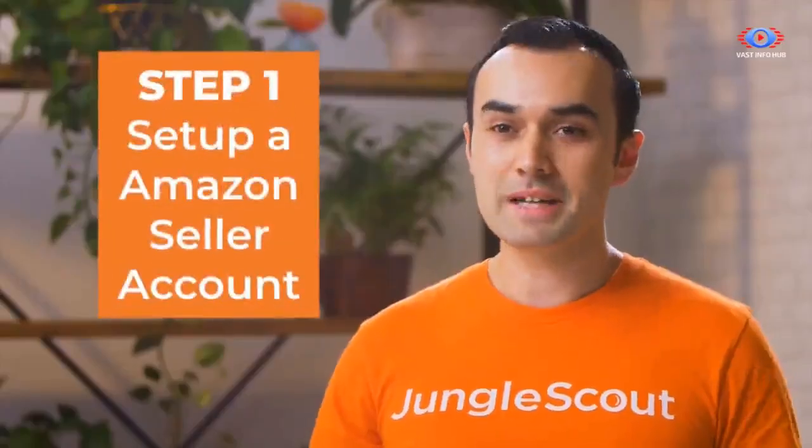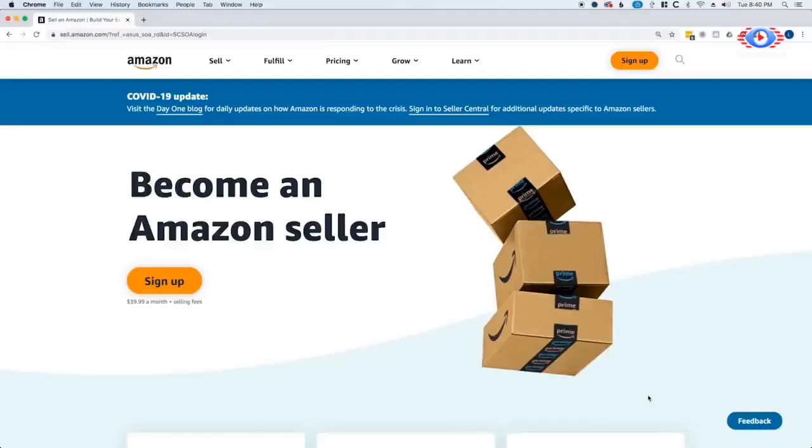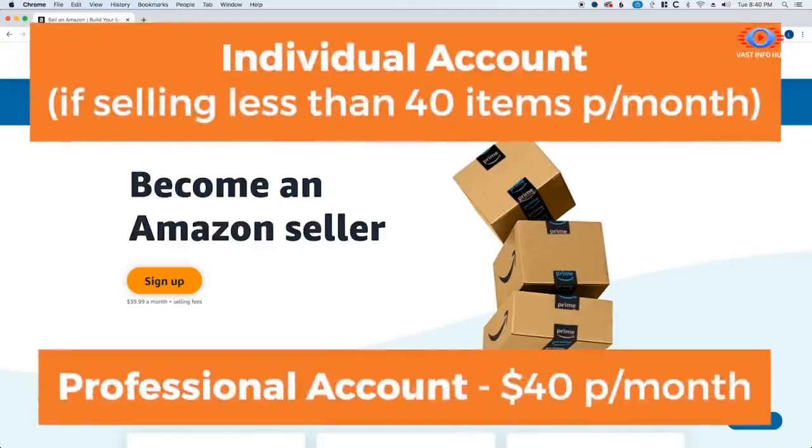Step 1, set up an Amazon seller account. In order to sell on Amazon, you'll need an Amazon seller account. There, Amazon will offer you 2 choices for the type of account that you can start with, whether that's individual or professional.